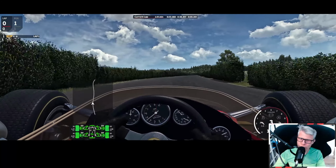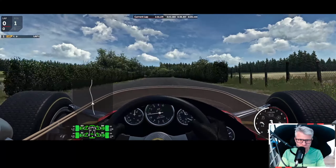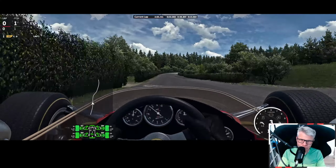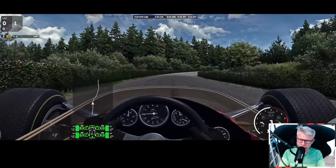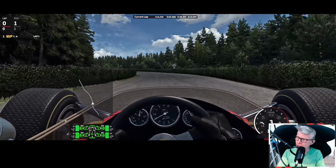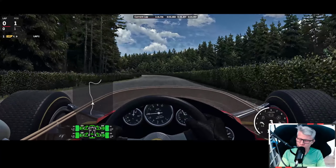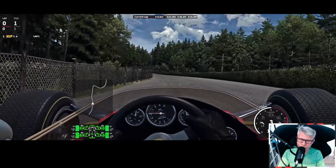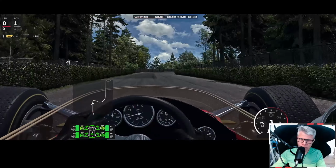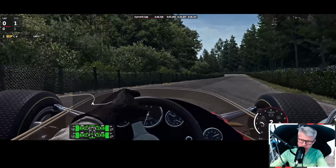Now, a different sort of walls. Let's call them natural armcos. Oh yeah, that's supposed to be a straight, I guess. Okay, a little pop-ups. My frame rate's not the best here, for whatever reason. It's only 63 FPS. Normally I got around 100 or more. Oh, that's a tight one. That's a tight one. All right.